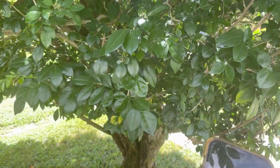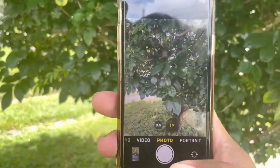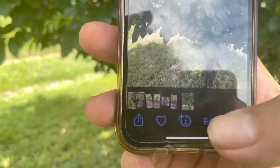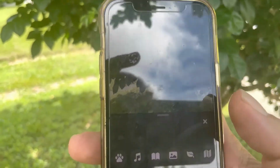So you have iOS 16. And you're gonna take a photo and you're gonna pull up that photo and you're gonna wait for this little I button to pop up down on the bottom. You hit that, you're gonna hit plant.